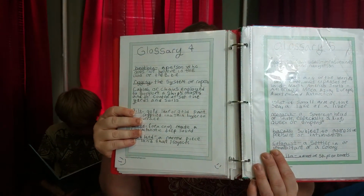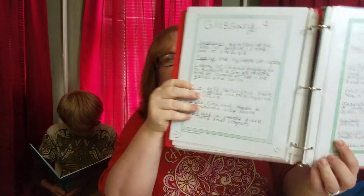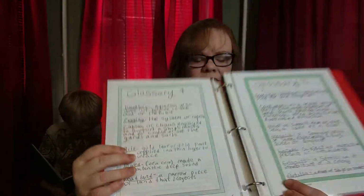Now, another thing that we do when it comes to vocabulary is that my children do notebooking also, and that is also a huge part of their language arts because notebooking is writing. So when we were doing our Beautiful Feet curriculum, they actually had to look words up each day and write them in a glossary. So again, they are learning what words mean and how to spell them. There's no curriculum, though, that you need to do this. They don't need to do this in a workbook.